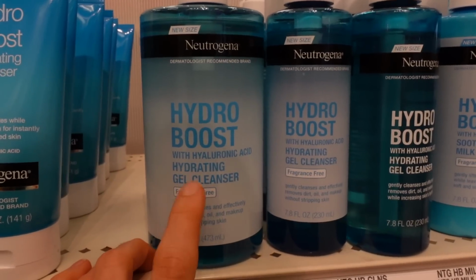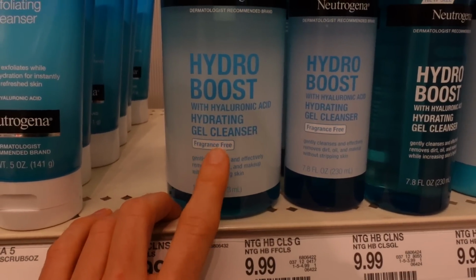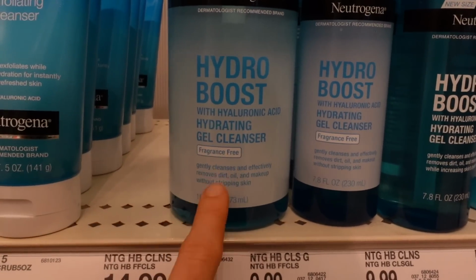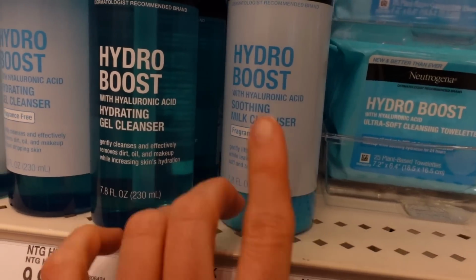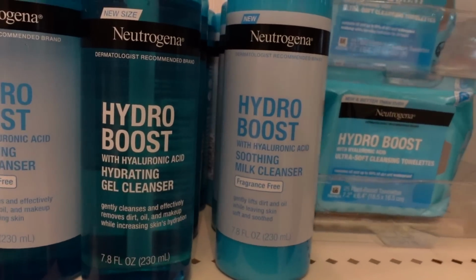Love this hydrating gel cleanser. If you have dry skin, this is a great cleanser. I mean, if you have oily skin, it's good too. And it's free of fragrance, and you can buy refills. The Soothing Milk Cleanser looks good too if you have dry skin.